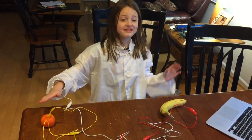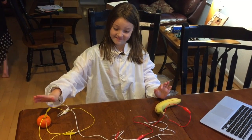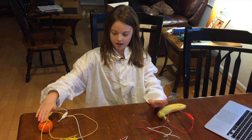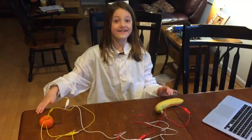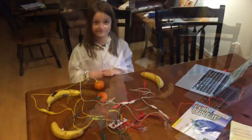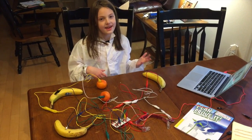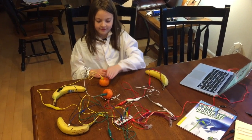Now let's play a song with the banana and an orange. It will sound quite weird. There's the song. Piano with a few more strings. So let's see what I can do.